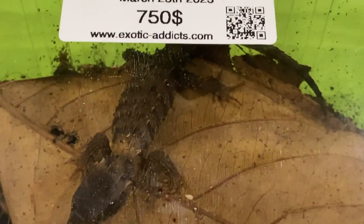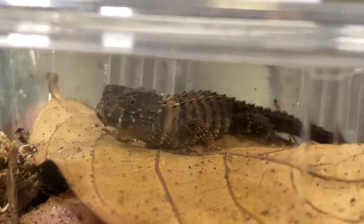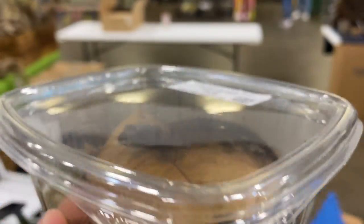While this was certainly a pleasant surprise, my friends over at Exotic Addicts produced a white-eyed crocodile skink, Tribolonotus novaeguineae, that was for sale at the expo. Someone scooped them up fast.